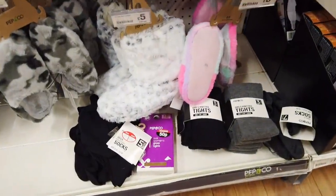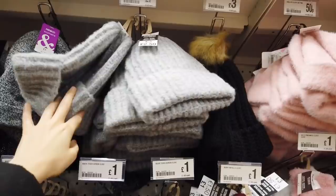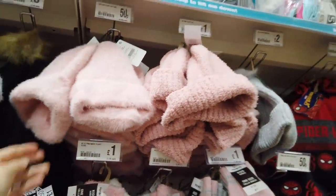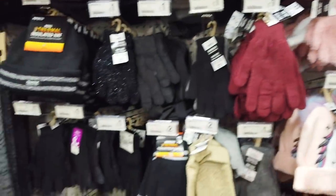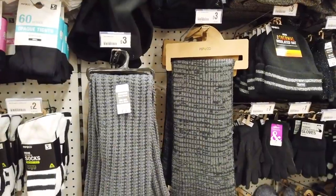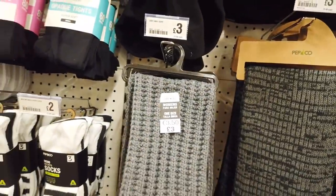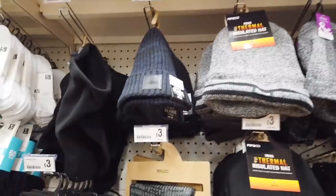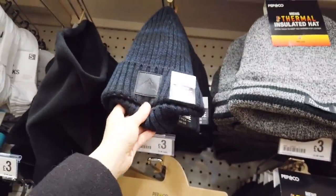Toolbox. £5 for the booties. Got some women ones and kids ones, 50p only. Lots of gloves and they've got new slippers in. They've got some new scarves. Grey cable scarf, 3, and some hats. Yeah, that is actually really nice.